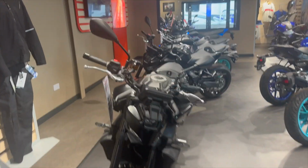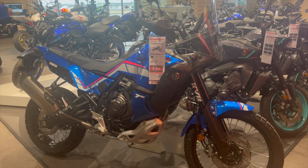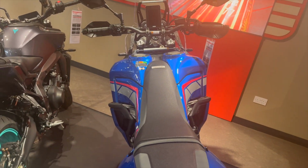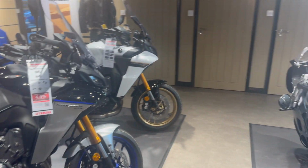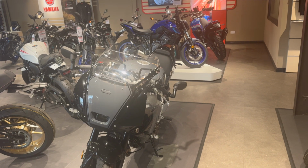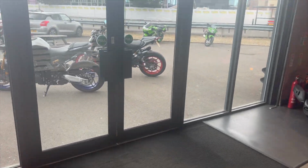Oh, that is interesting. This is the first time I've had a walk around here. I've just seen this online, this colour scheme. That is lush. That's a serious bike. No, a cracking dealership this, and the bikes aren't on top of each other, and the very, very beautiful XSR 900 GP. I'm not sure if I prefer it in that colour or that colour, but anyway, let's take him out. I'll see you out there.